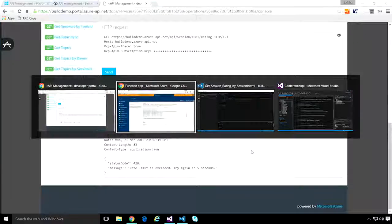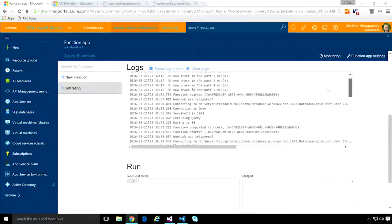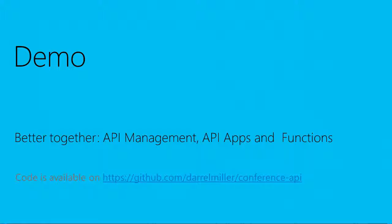Let's go back to the function and see the logs. As you can see, there is information in the logs indicating that the function was indeed executed. So we were actually sending requests to this particular function for the get ratings for session by session ID resource. There were no tricks here. Everything is working like it should. So that's it for the demo. Let's go back to the slides.